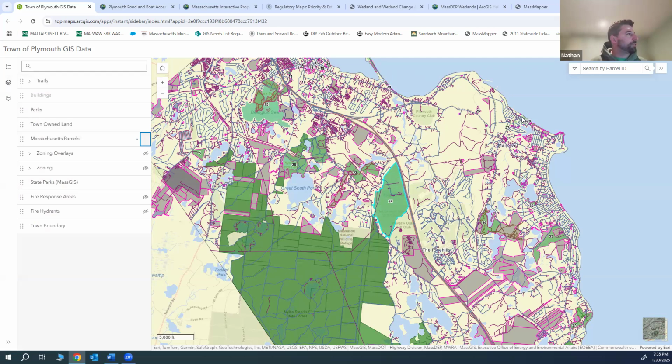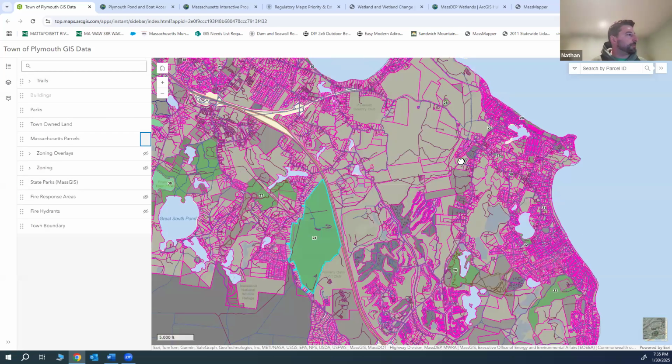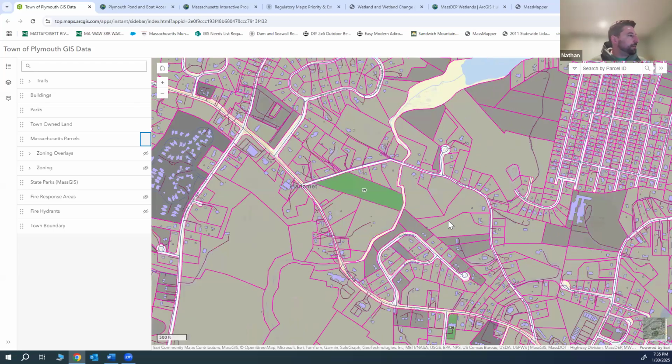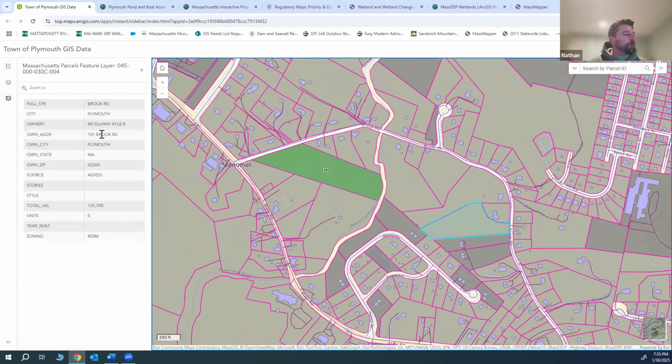Then there's the Massachusetts parcel layer. If you want parcel information for anywhere, I'll go to my neighborhood. You zoom in and you can see everyone's parcel. You can click on it and see who owns it, things like that.